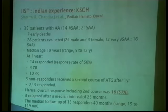Out of 28, 14 had responded: 4 complete response and 10 partial response. 3 non-responders received a second course of ATG after 1 year. Of these 3, 2 responded after the second course. Hence, overall response including the second course was around 57%. 3 relapsed after a median interval of 23 months, and the median follow-up of 15 responders was 14 months.